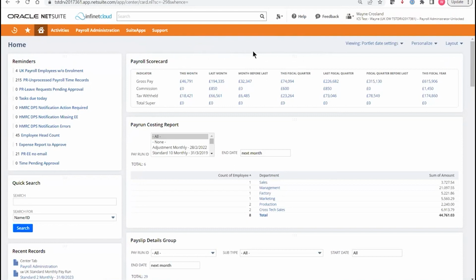Now, this is my home screen or my dashboard, and it's payroll centric. And I've got on my screen a whole lot of tabs that give me an indication of what's going on in my payroll for this particular month. So I'm going to get context, and it's going to change. So you're going to see here, I've got a scorecard. This is just driven out of standard NetSuite saved search functionality.